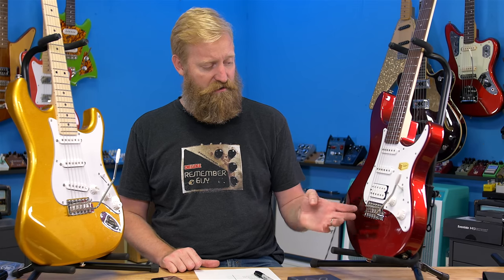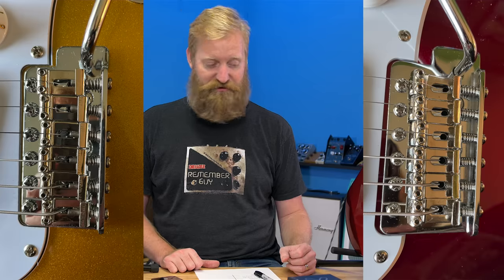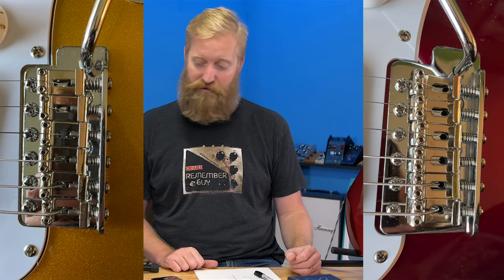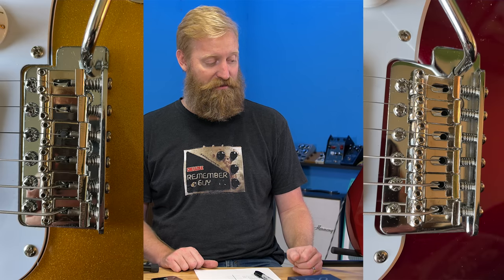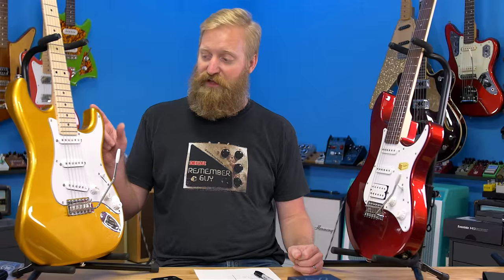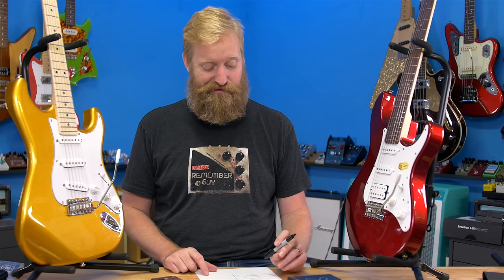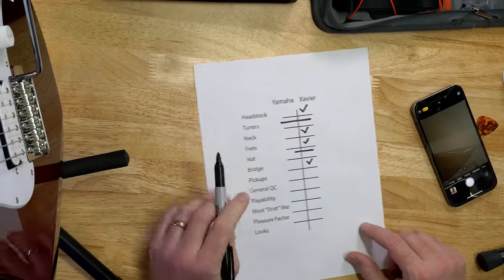Bridge. If this said bridge saddles, they would be even. They would just be flat out even. Because from the top, they're functionally the same bridge. Looks like the same exact materials being used. They might honestly come from the same factory, the same parts. Because they really are identical in appearance and feel. I couldn't detect any difference between them. But the Xavier has a big block behind the bridge, and this has one of those razor thin, like 90s made-in-Mexico Squier style bridge blocks. Man, so far the Xavier is sweeping it.